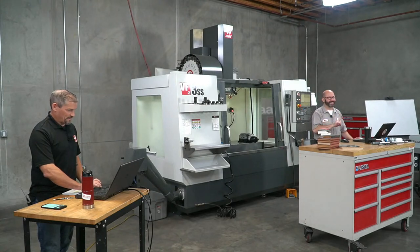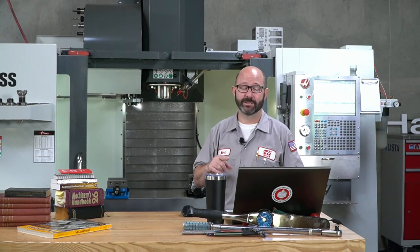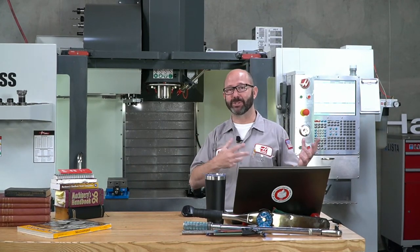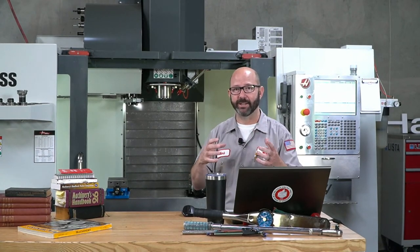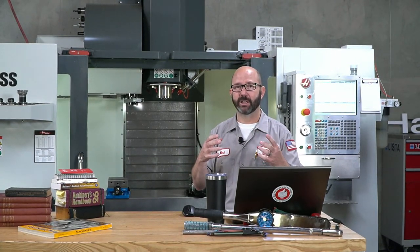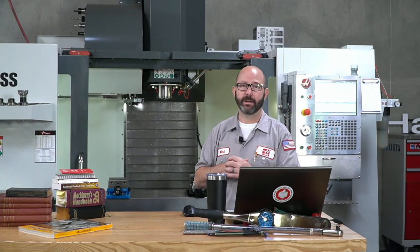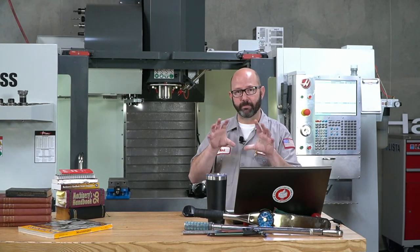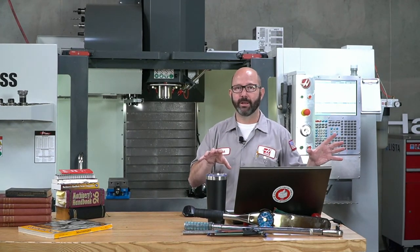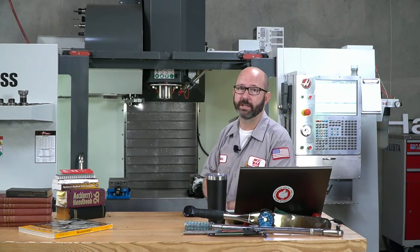But the DT is not that. The DT is stinking fast. It's this sewing machine where the rapids are so incredibly fast. If your parts fit inside of that table size, the travel size, the accelerations are such that it just gets in there and gets it done. So it's a very high-end production machine. So you might compare it with a tool room mill, but it's not an entry-level machine. It's a serious production machine.